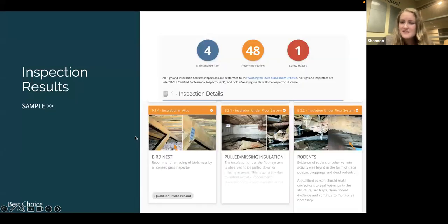So for those that have never done an inspection before, this is kind of a sample of what you would see. This is actually a fairly good report, I would say. I've seen some that are really, really bad with lots and lots of things. This one was actually not too bad, but it has safety hazards, recommendations, maintenance items. Some inspectors have different software that they'll share inspections with, but this is pretty typical of what you would see in terms of formatting.